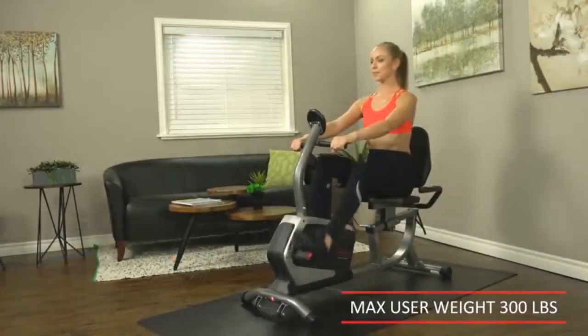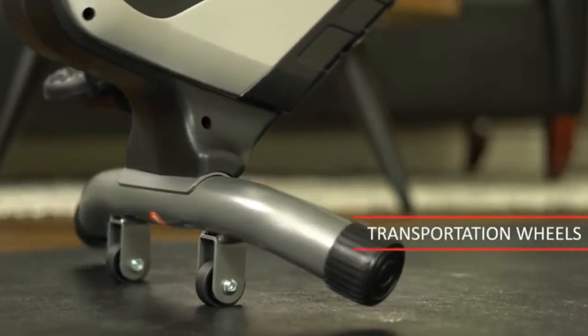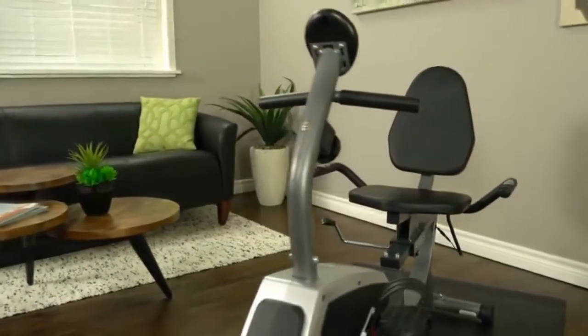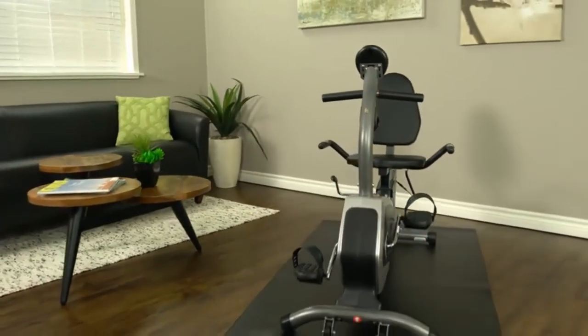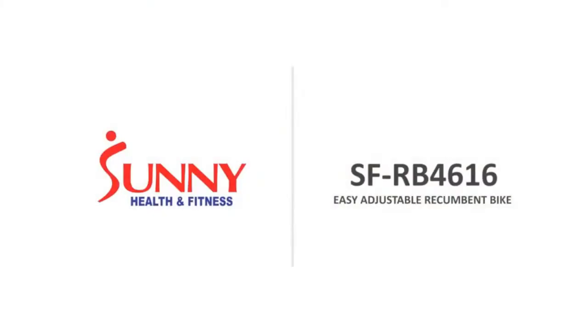Made for a variety of users with a weight capacity of 300 pounds, built-in transportation wheels make moving easy. Fitness made easy with the Easy Adjustable Seat Recumbent Bike by Sunny Health and Fitness.